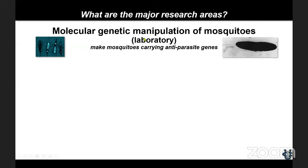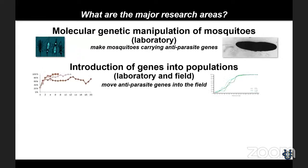So we, a long time ago, talked about three major research areas. The first was the molecular genetic manipulation of mosquitoes. This is something that was done in a laboratory and basically was trying to meet the objective of making mosquitoes that carry anti-parasite genes. There was a tremendous amount of work that went into this, not just from our group, but lots of groups. And David alluded to it. This involved identifying genes that could control the expression of effector molecules, identifying the effector molecules, and developing transgenesis that allowed those effector molecules to be put into mosquitoes.